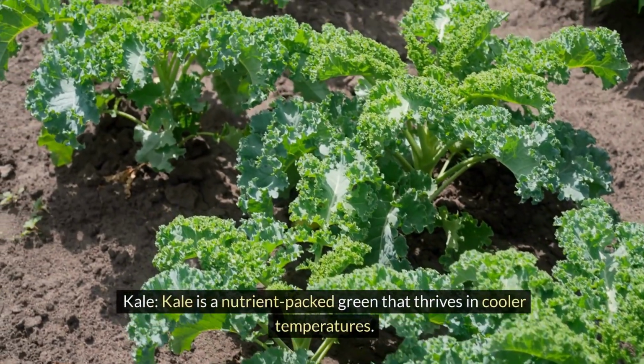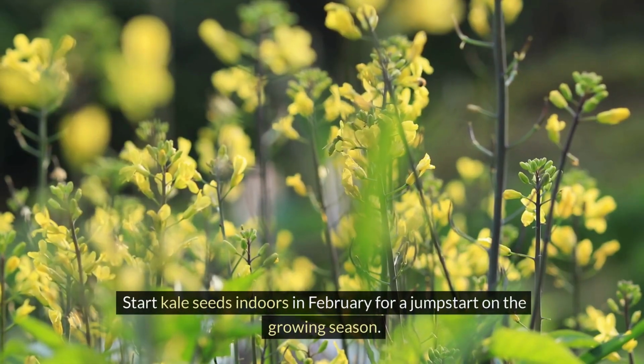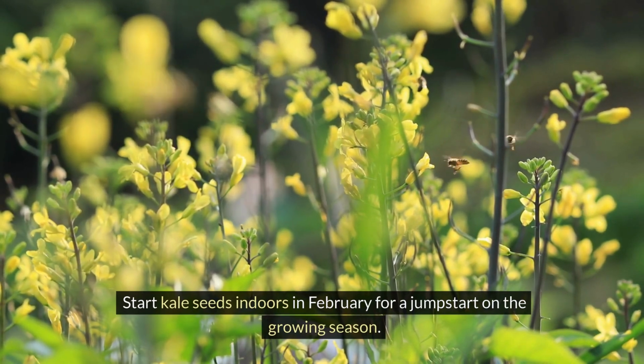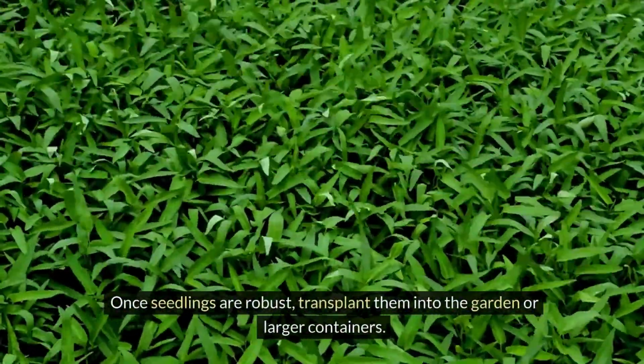Kale. Kale is a super nutrient-packed green that thrives in cooler temperatures. Start your kale indoors in February for a jump start on the growing season. Once the seedlings are robust, transplant them into the garden or larger containers.